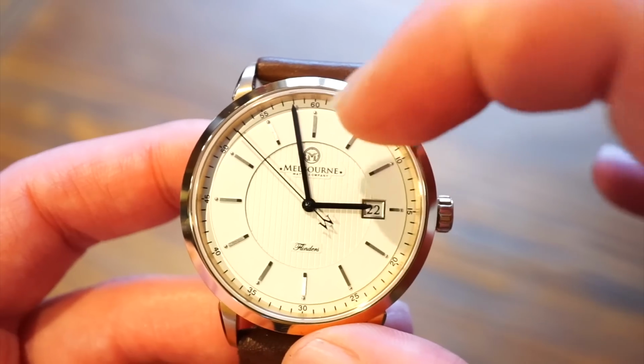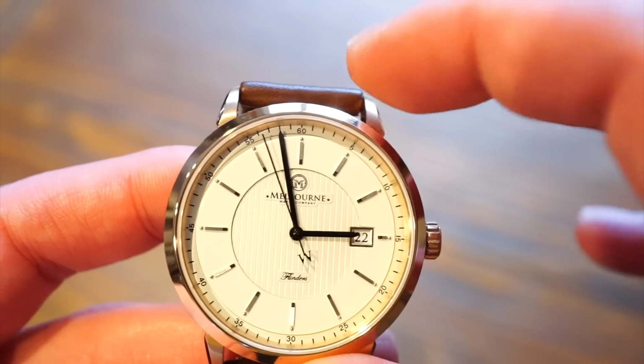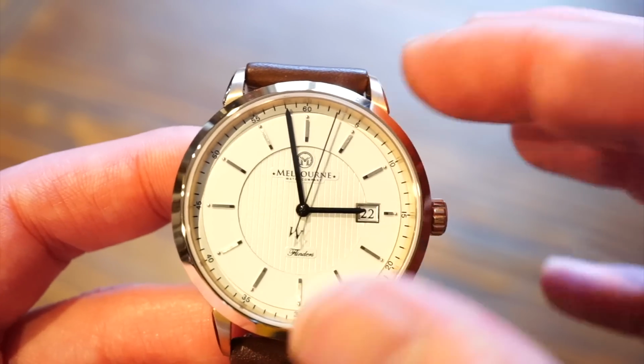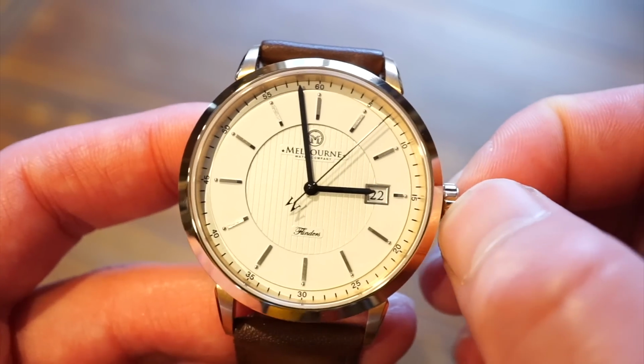These nice long stick black hands, and a really nice long sweeping seconds hand, as you can see, reach out to the 0 through 60 markings towards the end of the dial, which is really nice. It's really easy to read the exact time and set the exact time as well, I've noticed.